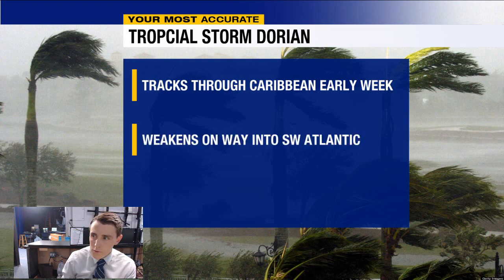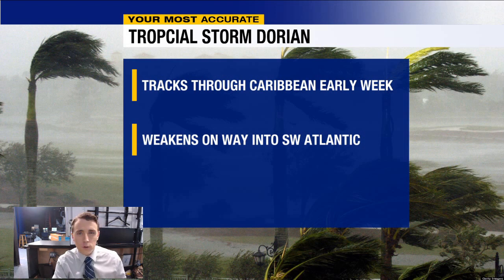But yes, it will be tracking through the Caribbean earlier this week. Interests in the Windward Islands, Puerto Rico, and Hispaniola should be preparing for, at the very least, tropical storm conditions as we head through midweek, and it's not out of the realm of possibility. We could be talking, especially in a small localized area, some hurricane force winds, along with, of course, the full suite of impacts that come from a landfalling tropical system.